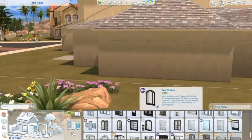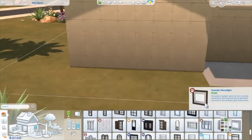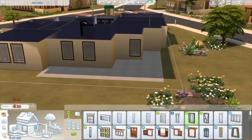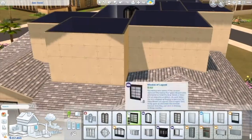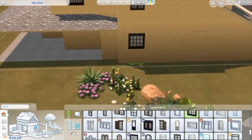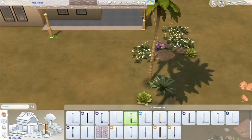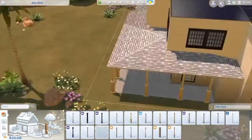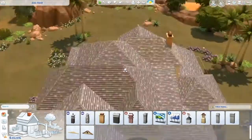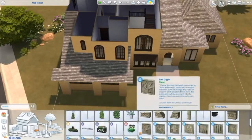It won't be as cluttered as I like them to be. But I've been meaning to build a starter home, an actual base game starter home. I really want to use at least one other pack though. So I don't know which one. Since it's a family home, I'll probably use the Parenthood pack, the little curfew board. That's probably the only pack that I'll use.